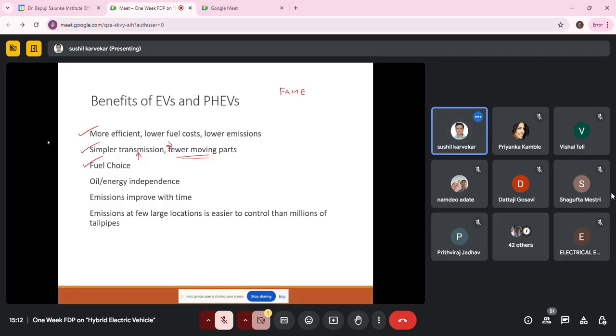We can see that the fuel cell electric vehicle is not that popular, because the time required for processing the chemical reaction is slightly higher. People are definitely working on that, and we can see improvement in that technology sooner or later.